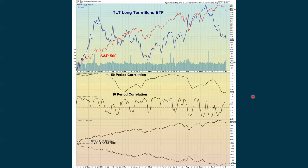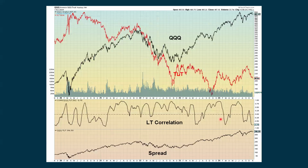We look at the long-term bond ETF, which is in blue, and then compare it with the S&P. And then we look at a long-term correlation, which has been weakening, but starting to bottom out here, where the short-term correlation is a little bit stronger. And you can just see that over the last few sessions, they both have been going down. And that's why we're seeing a bit of an improvement with this correlation.